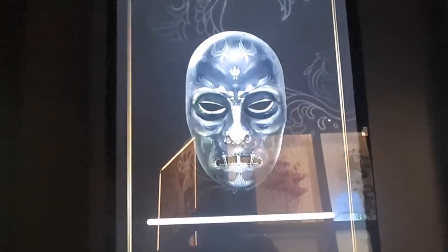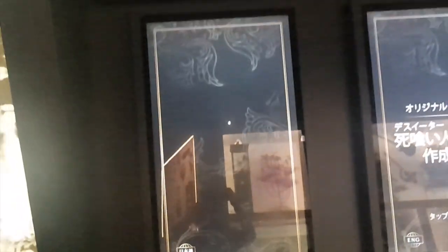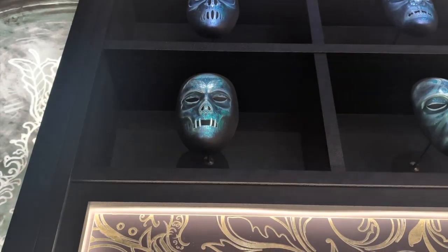To make your own death mask and pick your colors. Once it goes there, it will then appear up here. And there's my death mask.